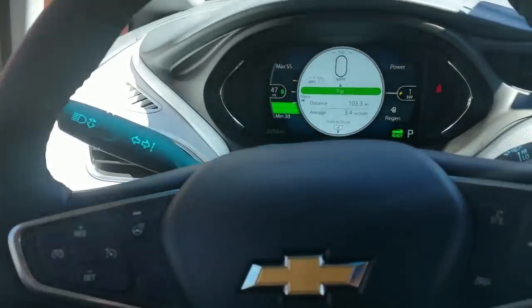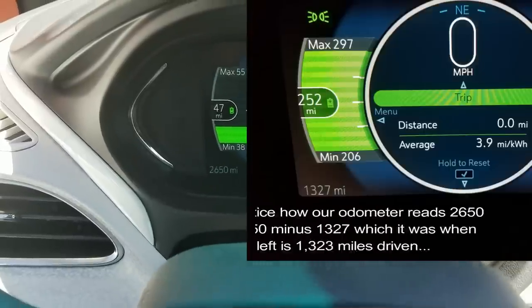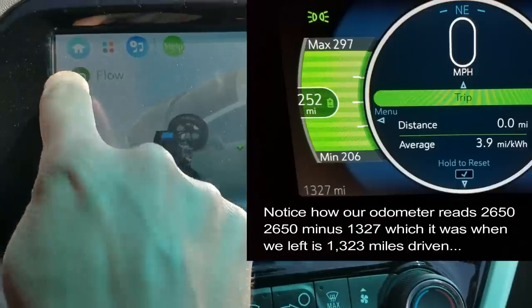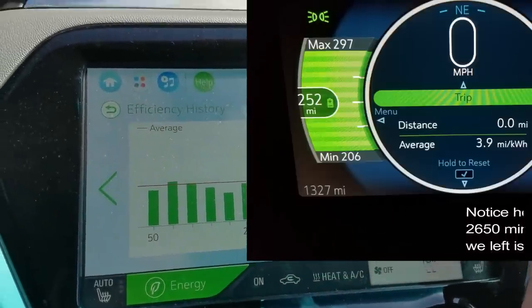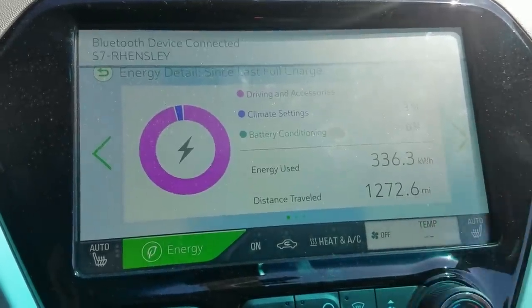And there we go. Just like that, we made it home. We still have a quarter of a charge left in the vehicle. There's the 103 miles we drove. And let's look at the grand total right here. If I go to information, because we have not fully charged since we left. Let's see here. And there we go.